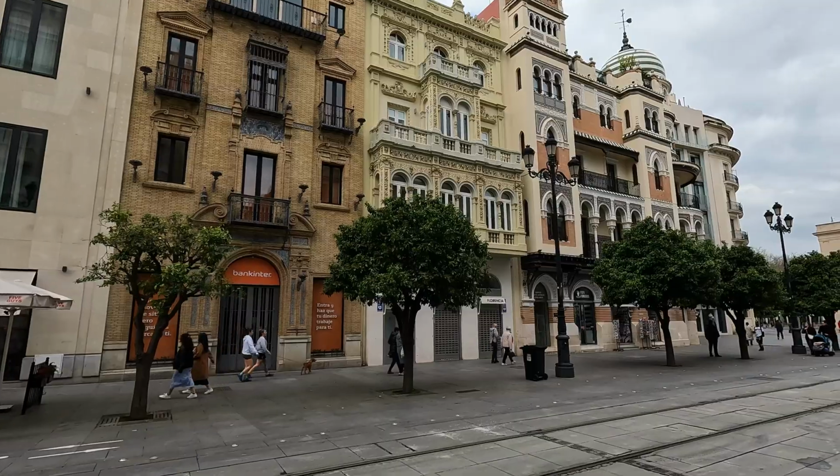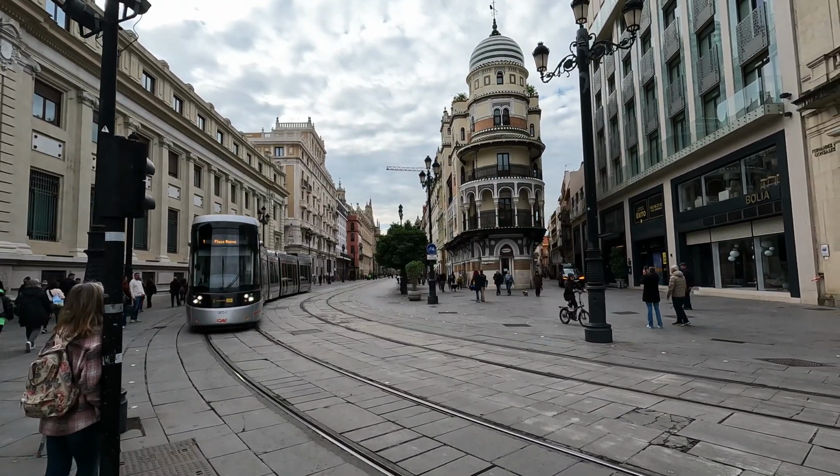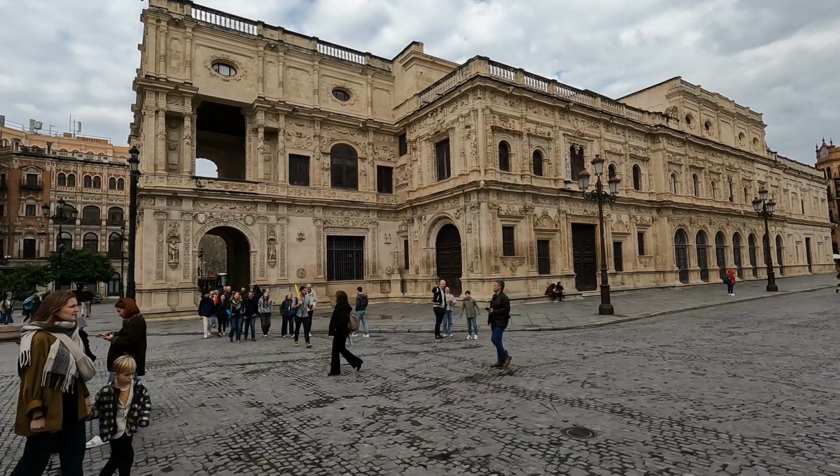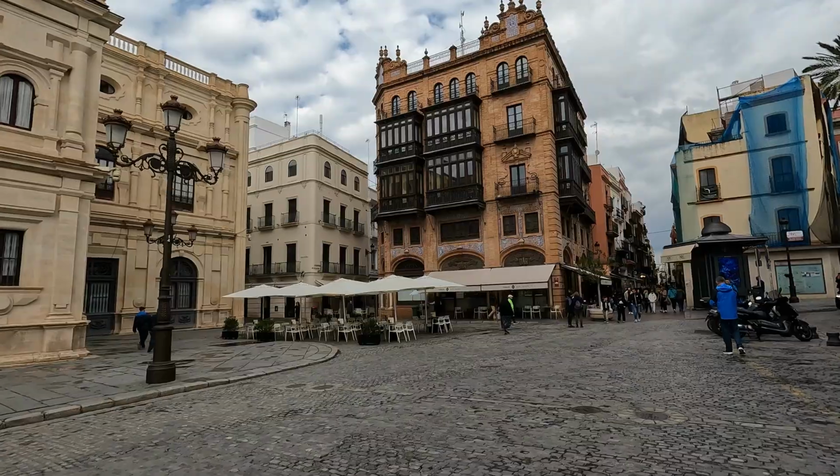Seville is full of beautiful buildings, including this lovely corner building. In the Plaza de San Francisco, you are surrounded by many attractive 16th century buildings.